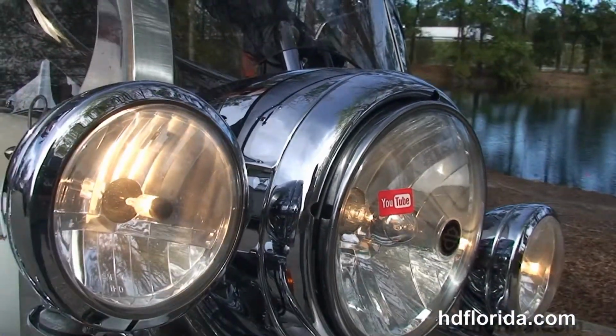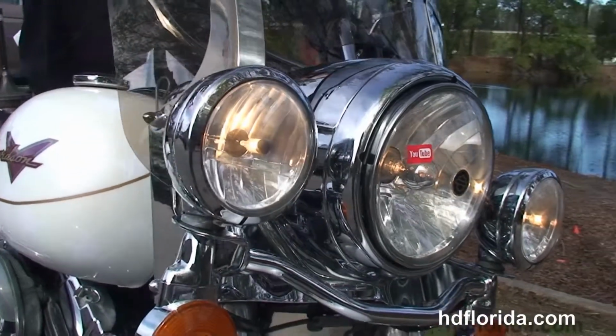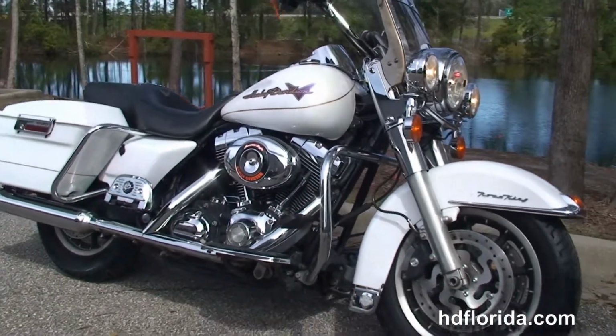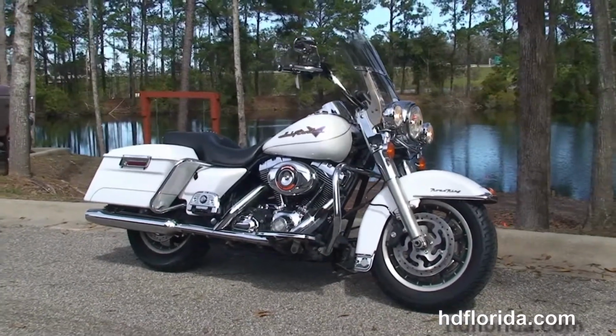We finance used Harley Davidsons up to 72 months, and be sure to ask about our fly and ride program. Options and accessories on this bike retail out over $1,700. It's in stock and ready for immediate delivery. Here at the world famous Tallahassee Harley Davidson, all our bikes are fully serviced and safety inspected.